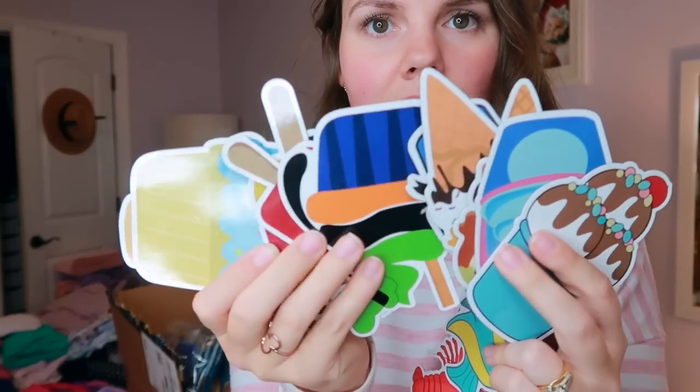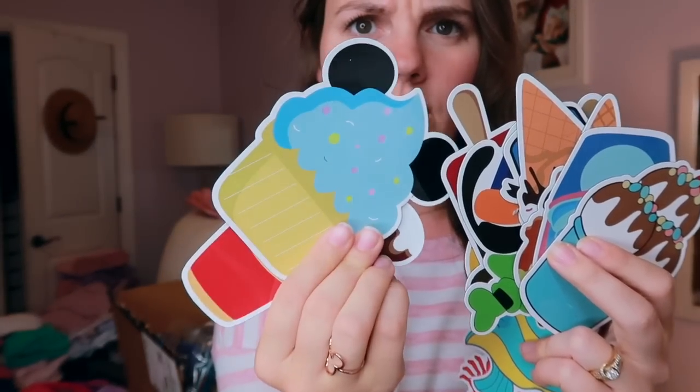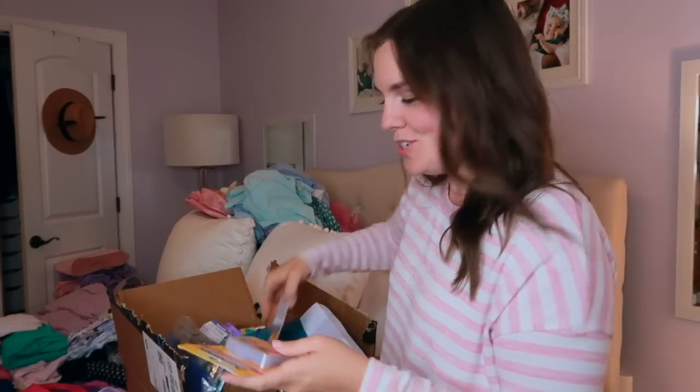Was Bella's request, and they're themed like the characters. You can see Mickey there, Pooh Bear. We've got just, I guess, a regular cupcake. You got an ice cream, so super cute. These will be fun, and I just think it'll be awesome to kind of decorate our door.